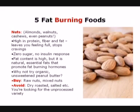Now here's a little tip: why not try organic unsweetened peanut butter, which is actually a great alternative to vegetable spreads and margarine, things like that. Now we're looking to buy raw nuts. Mixed nuts, you can't really go wrong. Portion size is important. Because they fill you up so quickly, you won't want to eat loads, which is great. But you're looking to avoid dry roasted, salted nuts at all costs. They're absolutely terrible for you. Always go for the unprocessed variety.